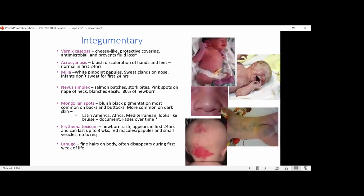Now this is a really good slide. This is on the skin of the baby, integumentary, right? So you have a baby with vernix. Look at this baby. Woo! That's a lot of nature's cold cream. But what it is, is a protective covering.